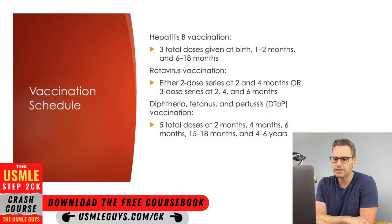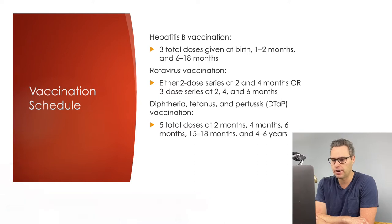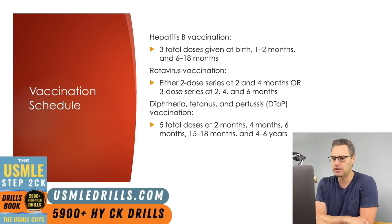Of course, immunization schedules are extremely important, and these are updated yearly by the CDC. So this does change regularly, and you always want to check in on their website just to make sure you got the most up-to-date schedule. For the fact that it does change so frequently, I doubt that you'll be tested specifically on exactly when to do things. But you probably will be tested on what to do, meaning what vaccines are appropriate around what times.